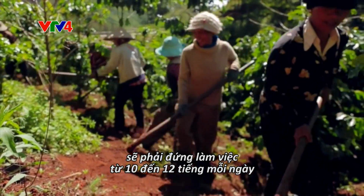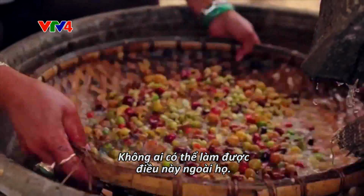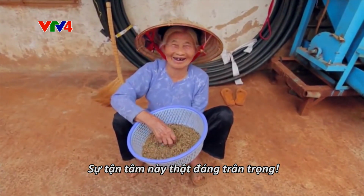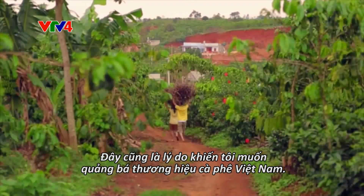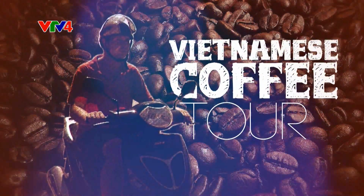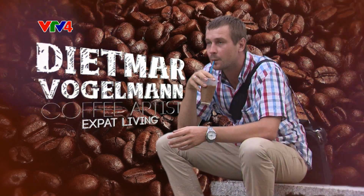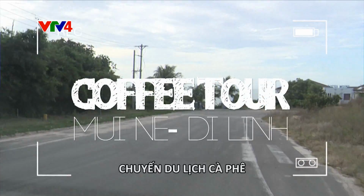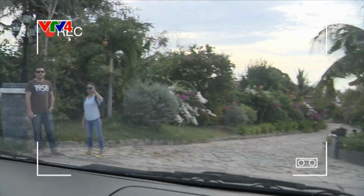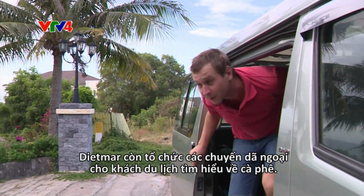You have to imagine that you're on your feet 10 hours, 12 hours a day, and you're just walking around these fields and you're picking by hand. I think there's not many people who can do that, and they definitely should be a little bit more appreciated. And it's one of the reasons why I want to promote Vietnamese coffee. Coffee tours from Mũi Né are another way for Dietmarr to express his love for Vietnamese coffee.